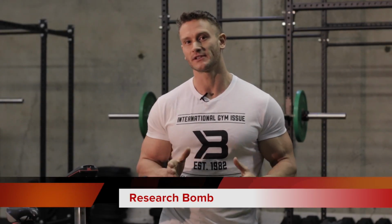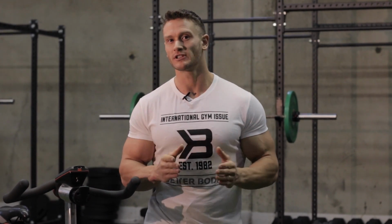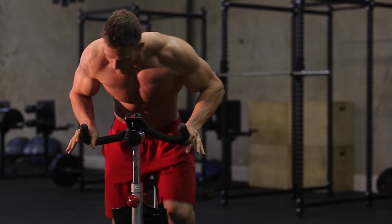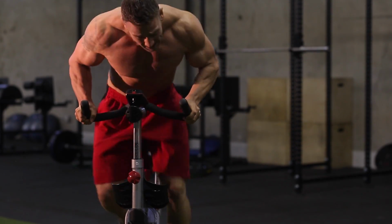And before I go into the details of how you should really be doing your high-intensity interval training, I want to explain with a little bit of research. According to the Physical Sciences Laboratory at Laval University, they found that those that performed bouts of high-intensity interval training lost significantly more subcutaneous body fat than those that performed steady-state cardio. Now, subcutaneous body fat is the fat that is on top of the muscle and underneath the skin.